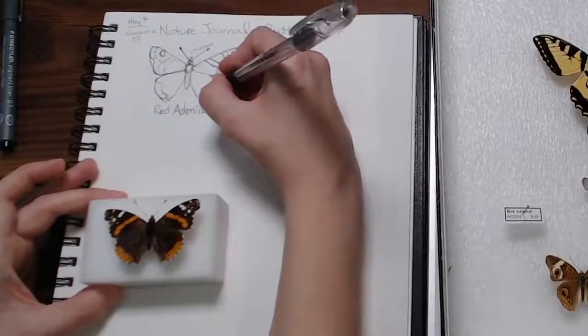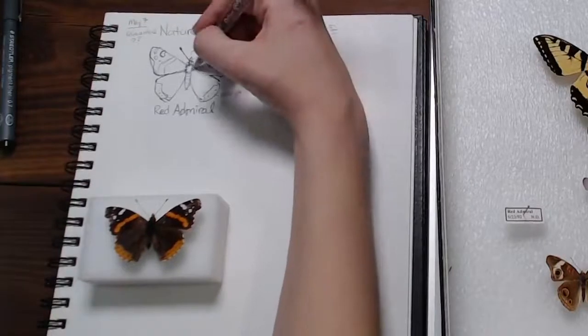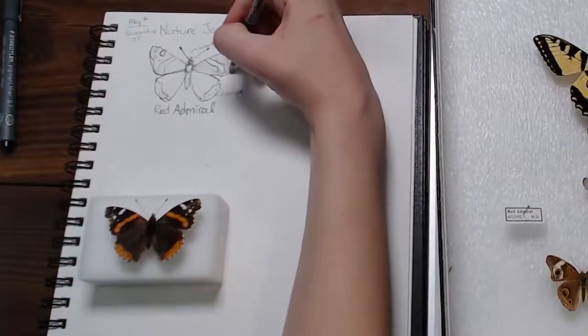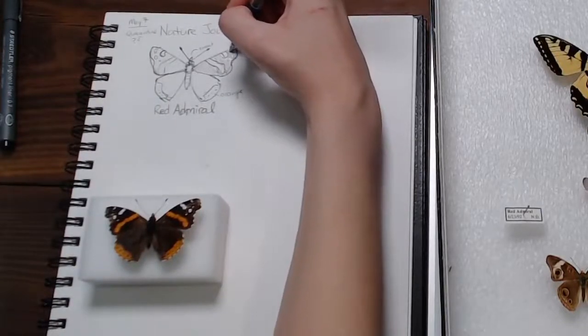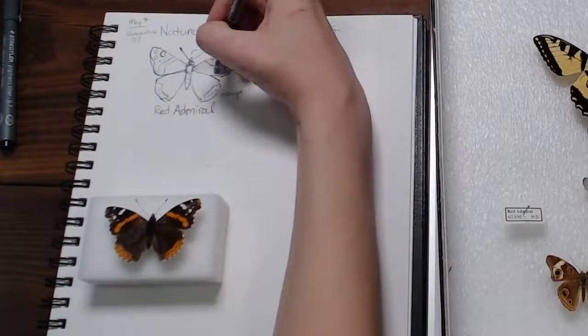Cool, and then they've just got some fun little spots here. And otherwise, the rest of this butterfly is just dark, so I'm gonna go ahead and just make the rest of this little guy dark. It's almost a dark brown in person, but in real life, I feel like they're more of a black color. They're pretty contrasted. They're very vibrant little guys.